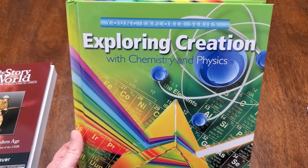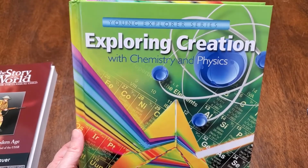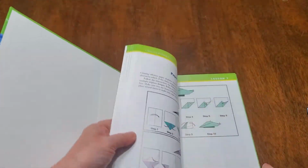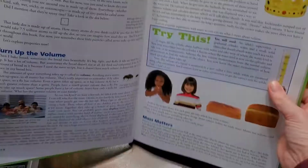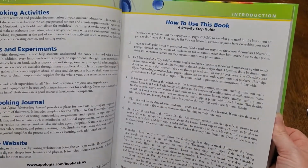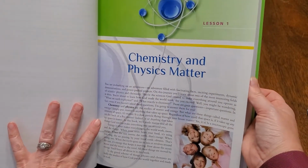All right, and Apologia. I love, love, love Apologia. Hands-on science. It is fun, lots of experiments. I will be doing some videos and experiments from this book, because history and science are two of Bailey's favorite things. Here's the introduction, how to use the book, the step-by-step guide, and then your lesson 1.